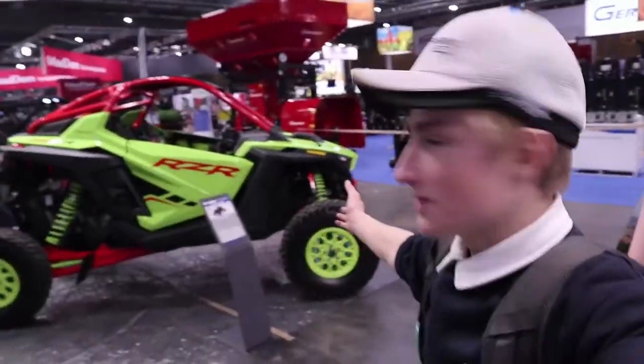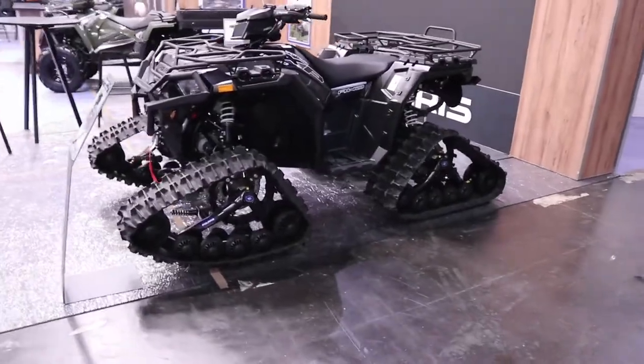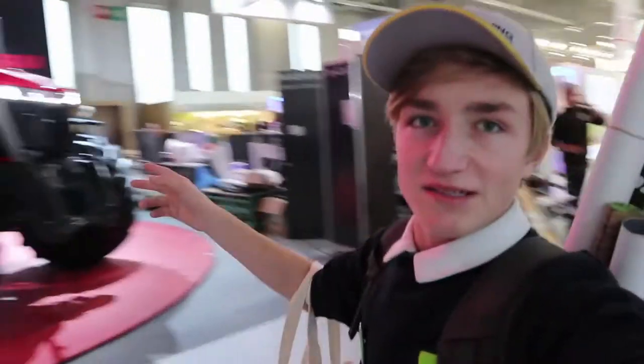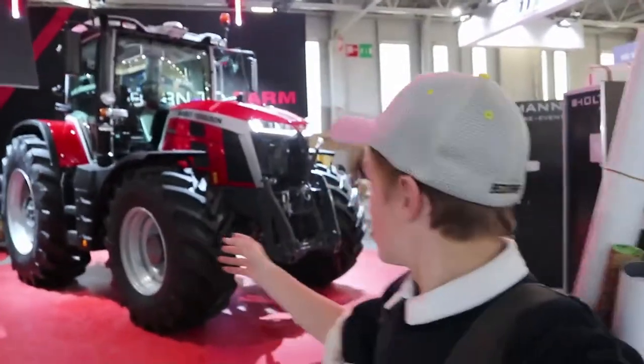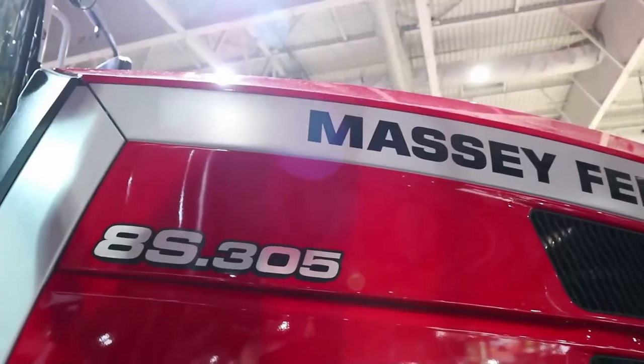For the farmers who love speed, we have this beautiful Polaris RZR Pro Ultimate. They are still working here, but behind me is the Massey Ferguson 8S.305. It's the biggest Massey Ferguson 8S.